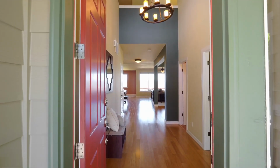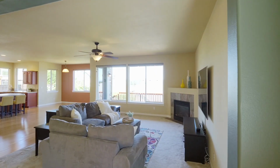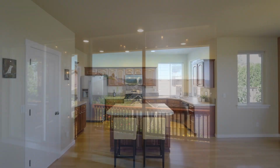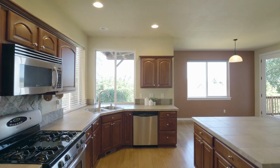Heading inside, the open floor plan is beautifully designed with new bamboo floors, a gas fireplace, large windows, motorized smart blinds, and an abundance of natural light. The spacious kitchen features stainless steel appliances, an island, and ample cabinet space.